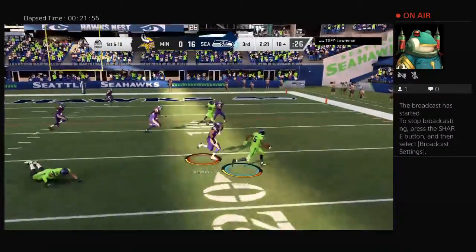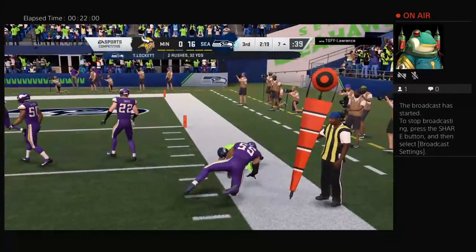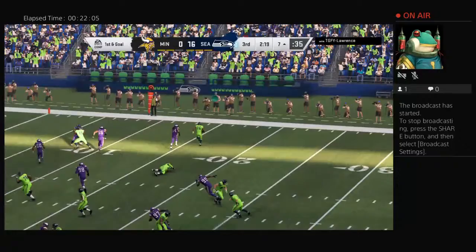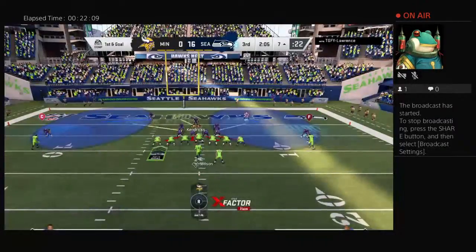They were probably looking at the number of possessions that they thought were left in the game. And down 2 scores, they must have felt like they couldn't risk not taking a shot here and giving up that chance. It's a good gain of 11. Sets them up 1st and goal.